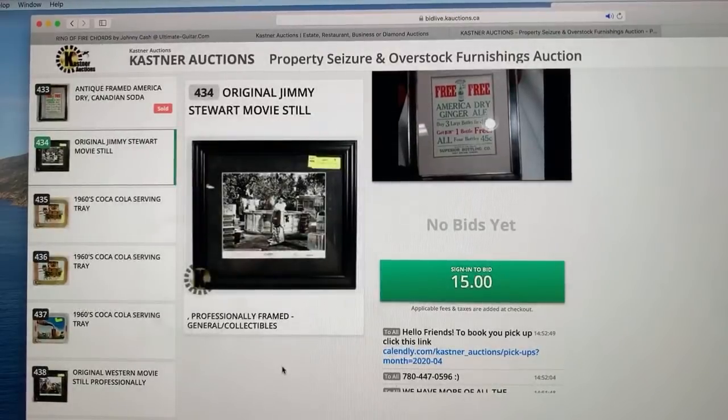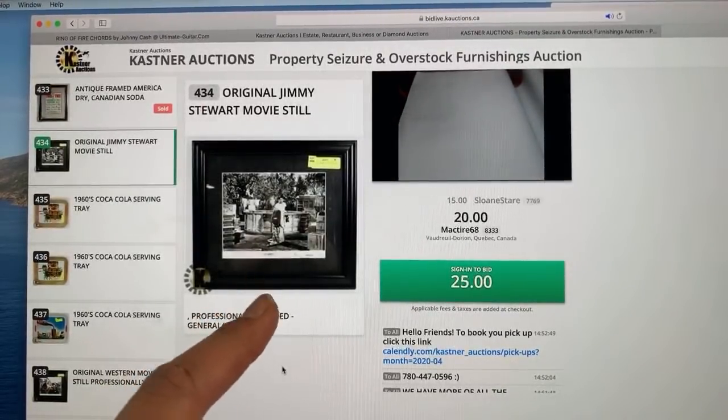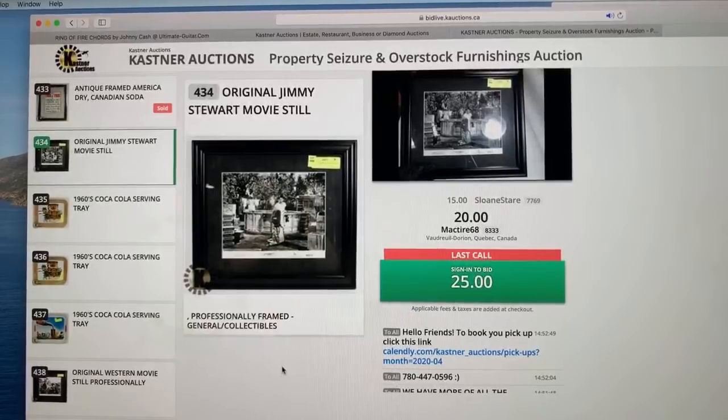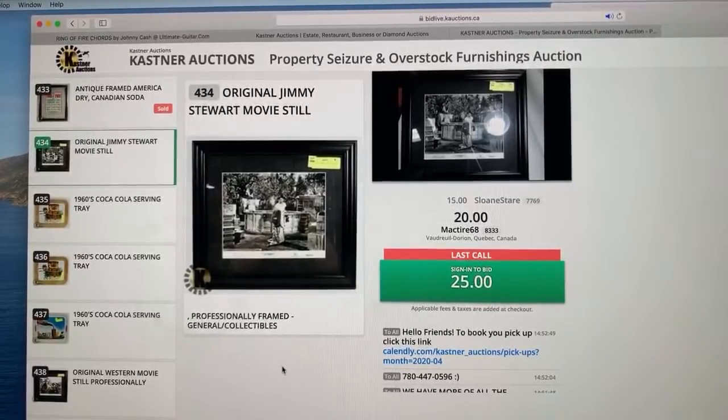It's done. This is that Jimmy Stewart thing. Melissa and I had this in our house for over 10 years. I had that framed. We had it in our front entrance for years and years. I spent over $100 getting this thing framed. So it's nicely done. So whoever gets it is going to get a good deal, especially if it's only $20. That's an original movie still, too.